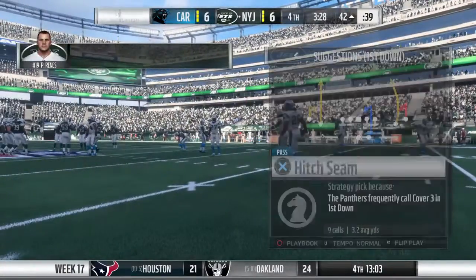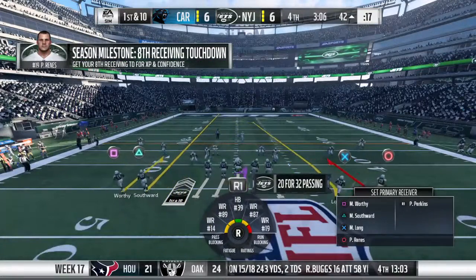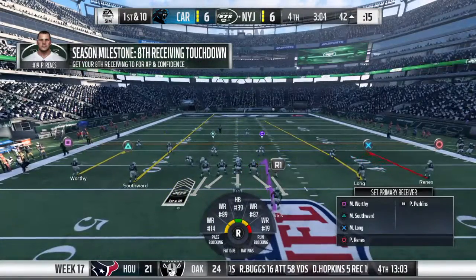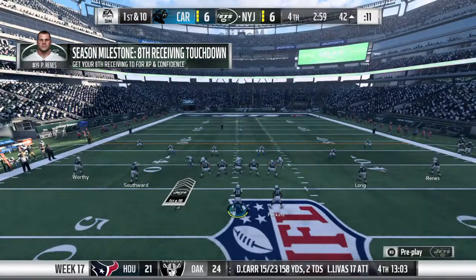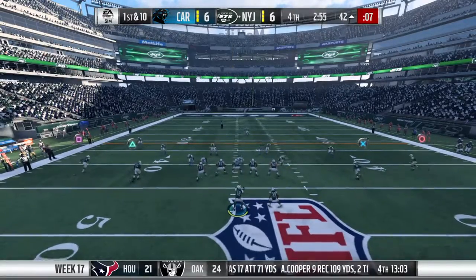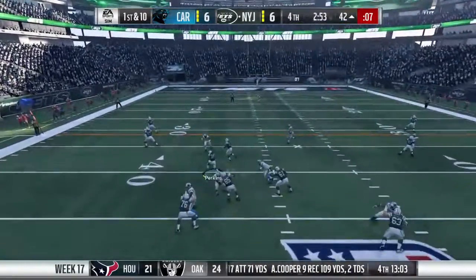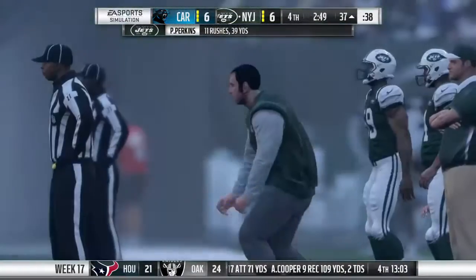All right, time winding down. This is going to be a huge drive. Let's see what the offense can do back out onto the field. Here's Perkins on 1st down. Able to push forward for about 4 down to the 37.